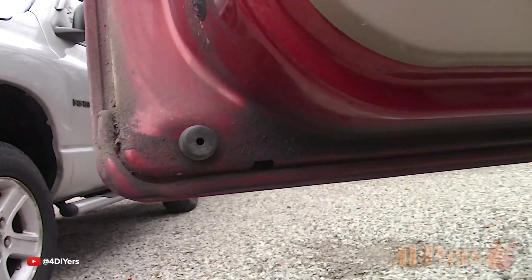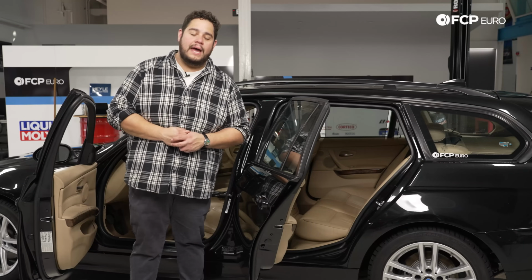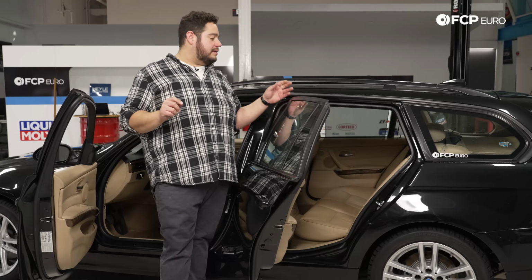versus the opposite, dirty door jambs with a nice clean exterior means the car was just washed before coming to you for your PPI. It's something that people don't really consider, which, you know, we're getting really nitty gritty with this, but clean door jambs, yes. Dirty door jambs, not necessarily bad. Just something to, again, keep adding on to the back of your mind.